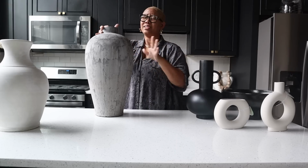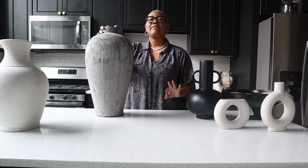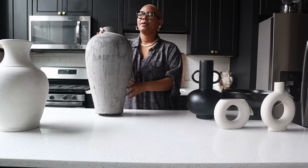But they have this at Kirkland's. Kirkland's is so farmhousey, but when it comes to vessels, they just like have it down to a science, but not actually science. But I love that, great purchase.